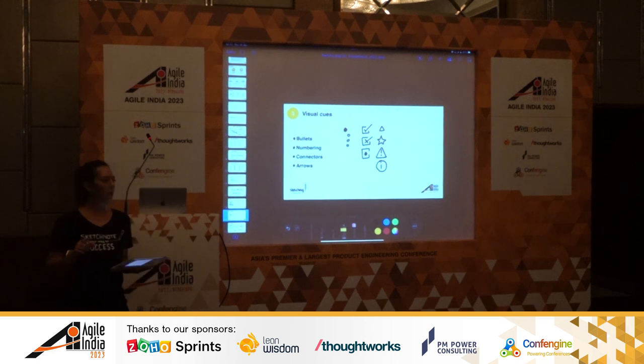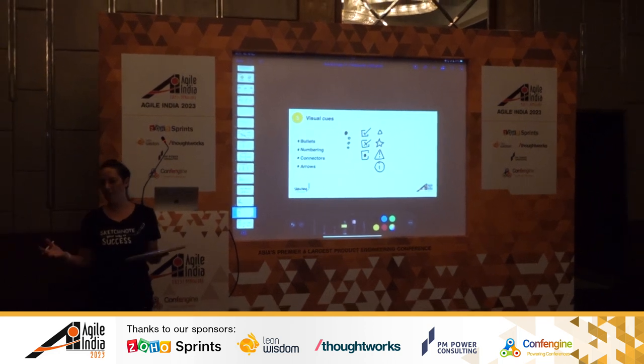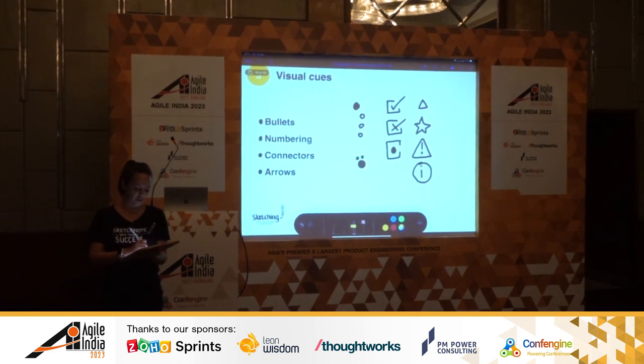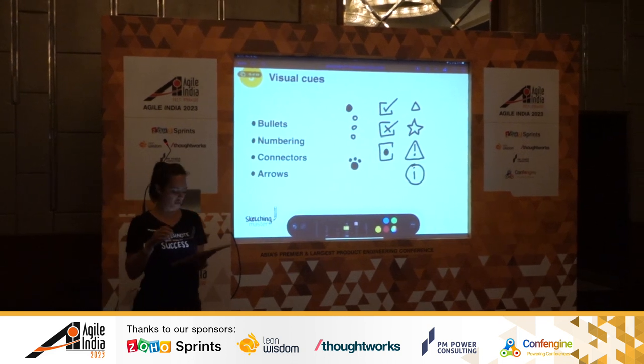So suddenly bullet points, which we thought was just one thing, could mean 100 different things. You can also have fun with it. So a cute one is a circle with three smaller circles, which is like a little animal paw.